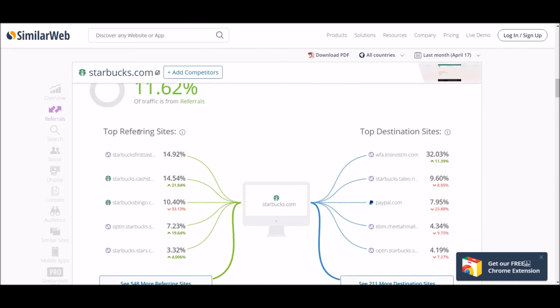You get to actually see where people are coming from, that's top referring sites, and then where they're going to after. Again, it can help you get in the head of your audience. It can help you see what your competitors are getting traffic from and where their people are going to after they visit them. If you're not already using SimilarWeb, you need to start right away. Same with the business insights on Facebook. You got to start this.